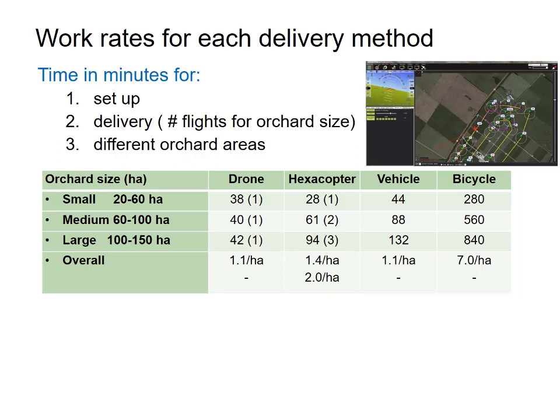But as soon as we get to larger orchards, over about 60 hectares, the drone is considerably more efficient, taking about half the time to treat large orchard areas. So all of the flights were controlled flights, controlled with GPS coordinates, and could fly a prescripted pathway for as near as possible targeted delivery to the orchard.